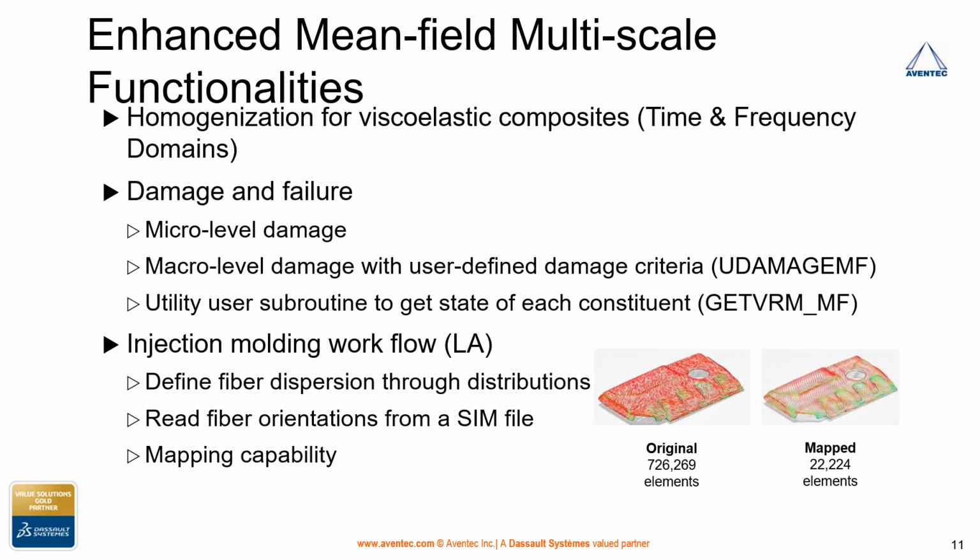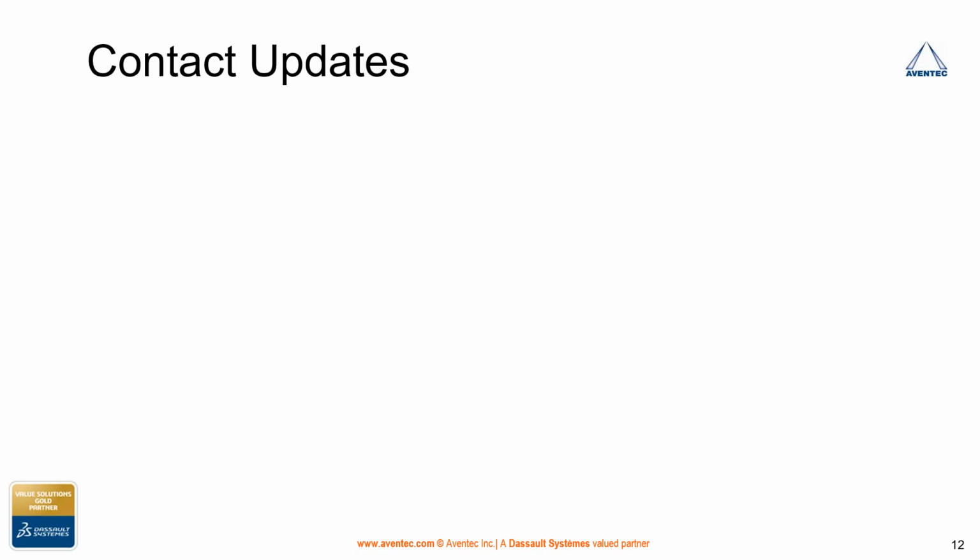Other enhancements are related to the mean field multi-scale functionalities, especially when modeling composite materials. We can talk about the homogenization for viscoelastic composites, either in the time or the frequency domain, the damage and the failure at the microscale level, as well as the injection molding workflow, which can help now to define the fiber dispersion through distribution. And the fiber orientation can really be read from the SIM file, which also includes a mapping capability.